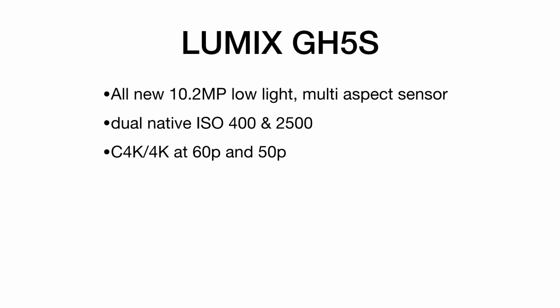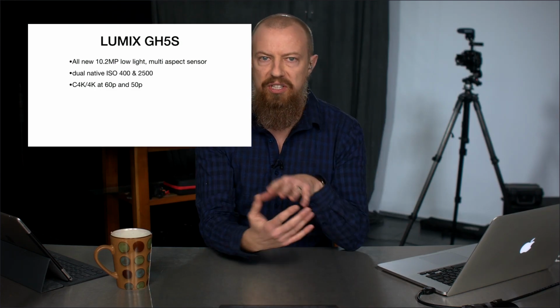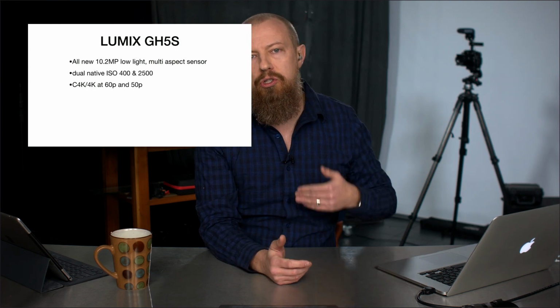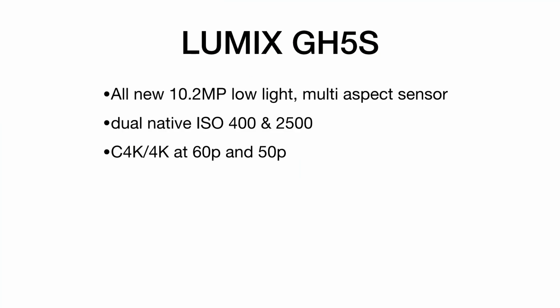Next up, Cinema 4K and 4K at 60p and 50p. So Cinema 4K, that's the biggie there. If you were shooting Cinema 4K before, that is the slightly larger than 4K resolution, that is a true cinema aspect ratio, you could only shoot up to 24p in the past. Now you can shoot at 30p and even 60p at that resolution.